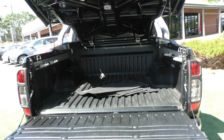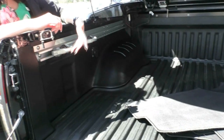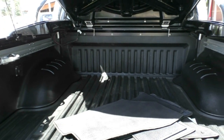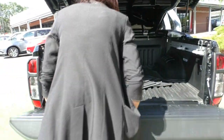Now you do have a tub liner fitted into this model as well, and you do have movable anchor points as well, so that you can tie down anything that you might need. Now you do also have all of your genuine floor mats as well. Now closing that one back up.